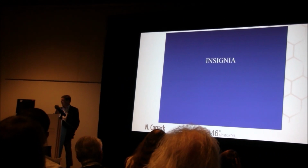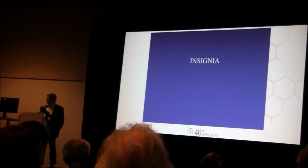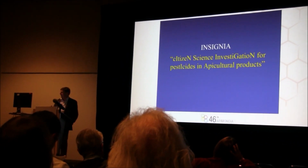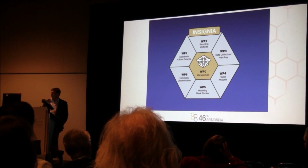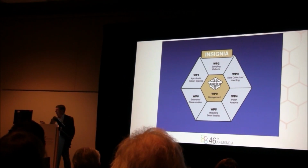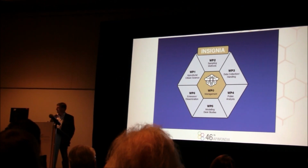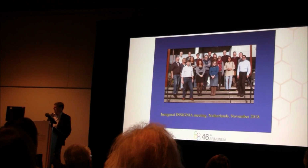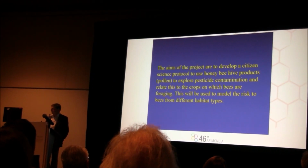So the project that we came up with is called INSIGNIA, and the acronym stands for Citizen Science Investigation for Pesticides in Agricultural Products. Yes, it's a very tenuous acronym, I have to say. And this logo simply shows the different techniques that are involved in it. And we had a meeting in the Netherlands last November, and we're actively in year one.